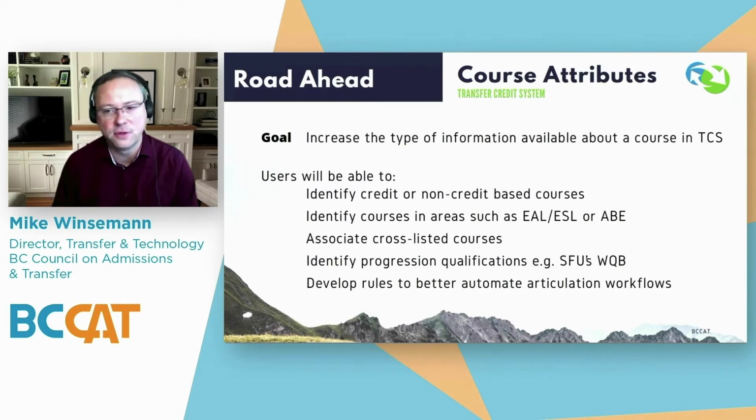So for example, if there is a course that is submitted for articulation and it is cross-listed with another course for articulation, we'll be able to indicate and link those courses so that you don't need to evaluate the course multiple times thinking it's a different course, but will instead be able to articulate it all in one spot. We also have institutions like SFU that use WQB attributes, which are assigned to transfer agreements. And sometimes those attributes carry with the course all the time, and sometimes they are added on a case-by-case basis.